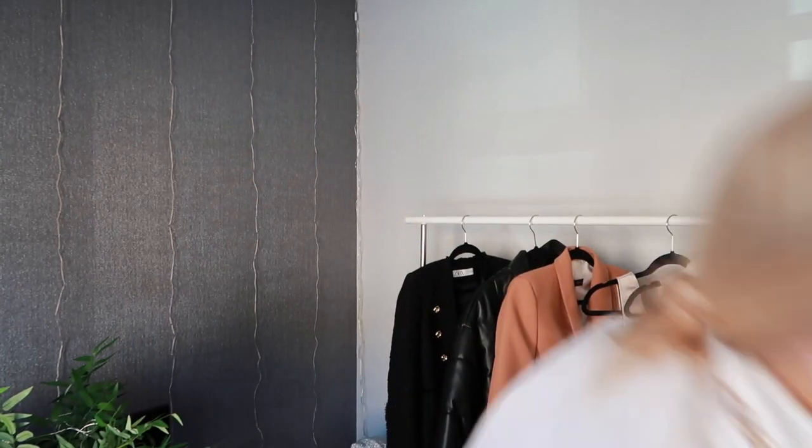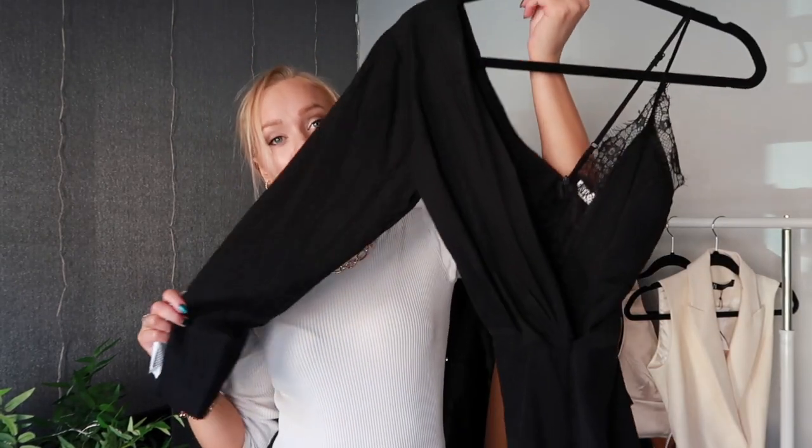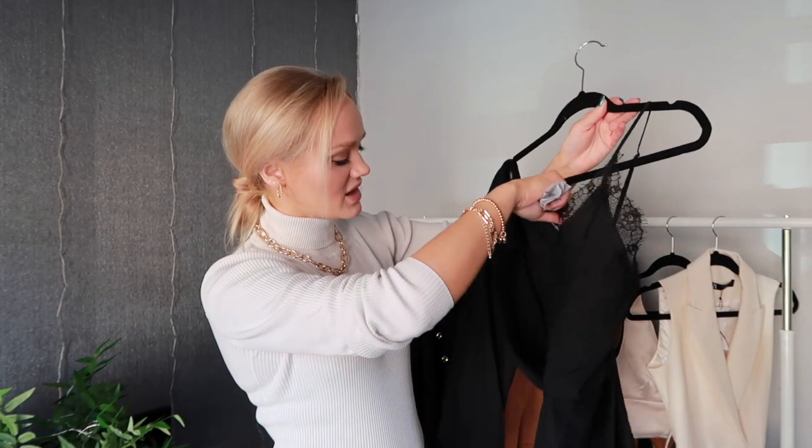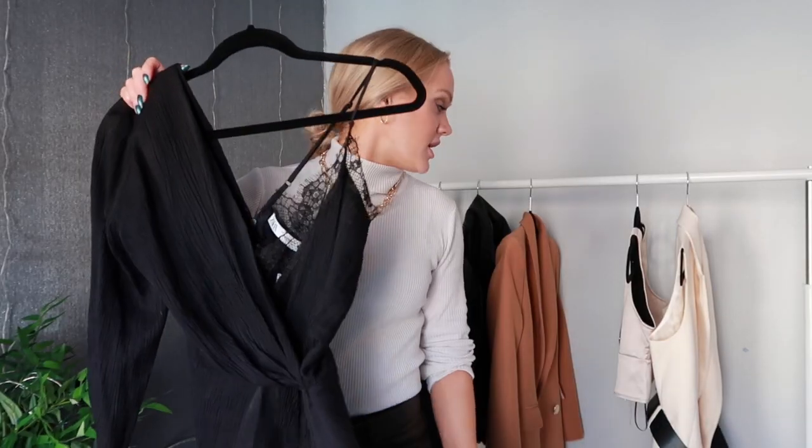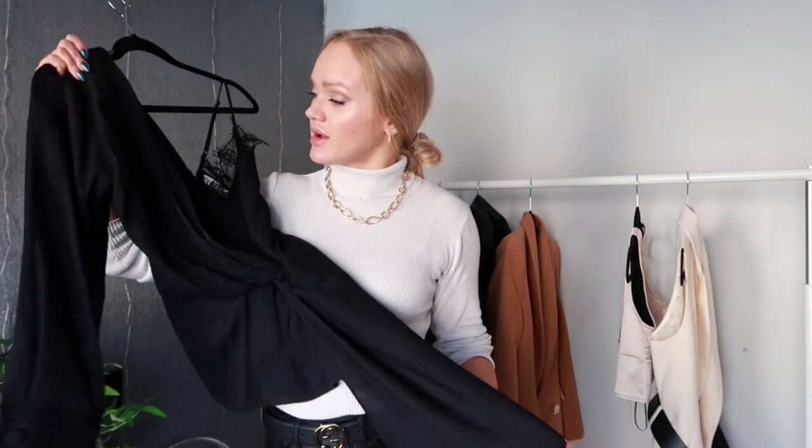I'm normally somewhere between an extra small and a small in Zara. It really does depend what it is. This one was $29.99, so not too bad actually. But yeah, I really liked it. I thought it was really different to anything else I've seen in the shops lately, and I'm gonna wear it out soon actually. I think I'm going out for drinks with my mum next weekend, so this is what I'm planning to wear at the moment.